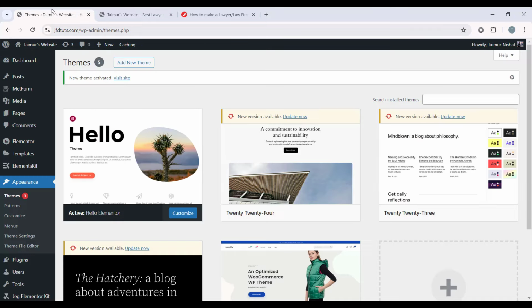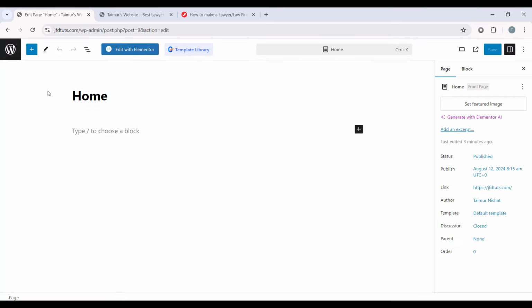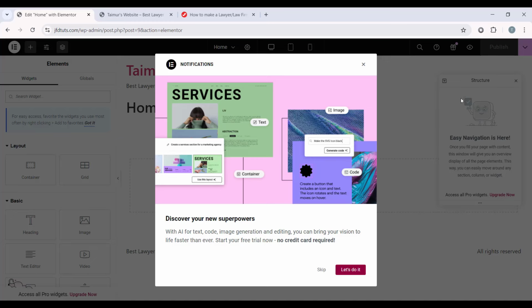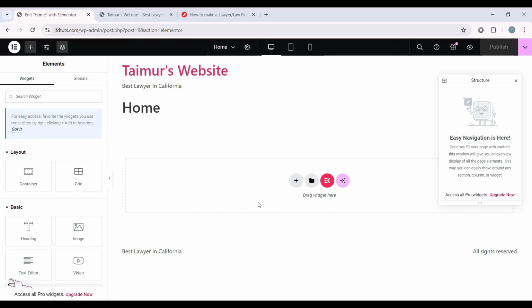So let's go to the pages now, and we have created this home. Click on it and click on this edit with Elementor, and this home page will be opened in the Elementor page builder. So here, just close this notification, and here as you can see our home page is loaded into the Elementor page builder. So here the real fun begins.